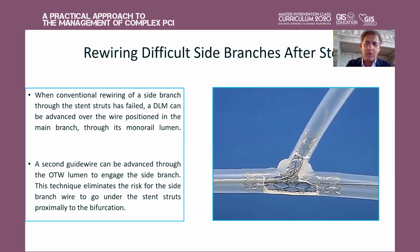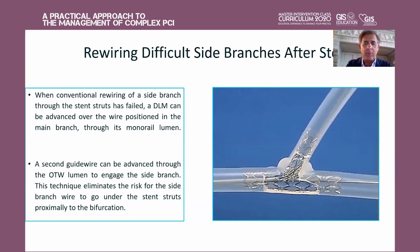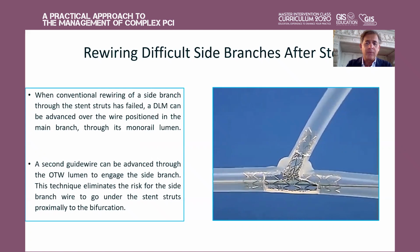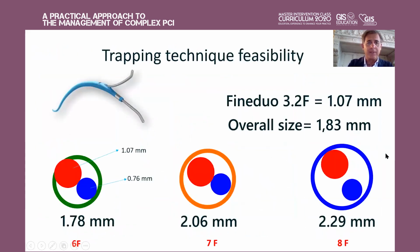For CTO, we now have a new dual lumen that is not the topic of our talk. Its name is Recross, the new dual over-the-wire lumen to have 2 CTO wires at the same time. This is a picture of all the dual lumen microcatheters we have now in the market. We have NHancer DLM, Fine Duo, the Sasuke, which is a very good one, Twin Pass, and then, as I told you, the Recross with the 2 over-the-wire lumens.